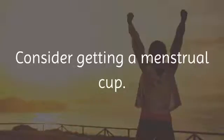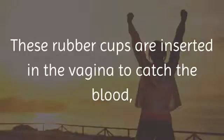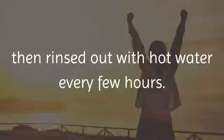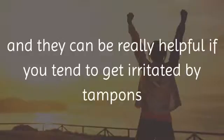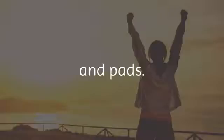Consider getting a menstrual cup. These rubber cups are inserted in the vagina to catch the blood, then rinsed out with hot water every few hours. Menstrual cups are a chemical-free choice for handling your period, and they can be really helpful if you tend to get irritated by tampons and pads.